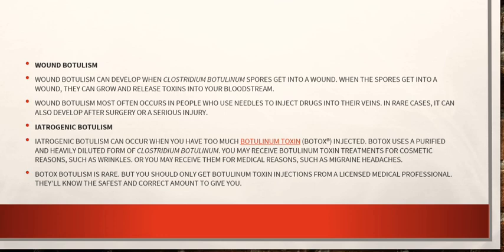Wound botulism. It can develop when Clostridium botulinum spores get into a wound. When the spores get into the wound, they can grow and release toxins into your bloodstream. It most often occurs in people who use needles to inject drugs into their veins. In rare cases, it can also develop after surgery or a serious injury.